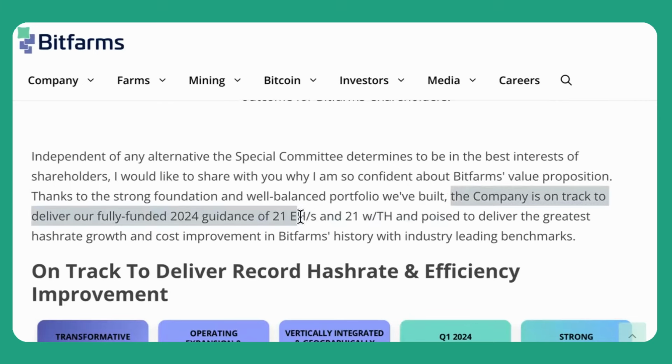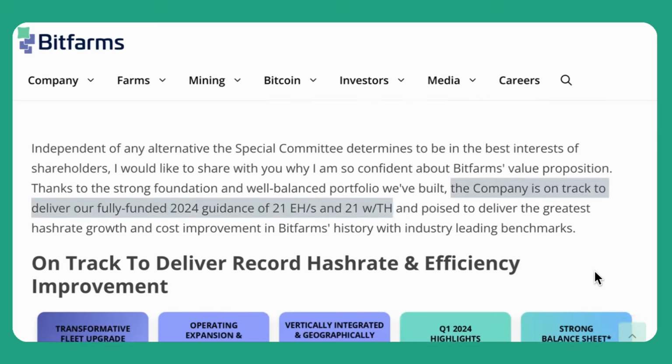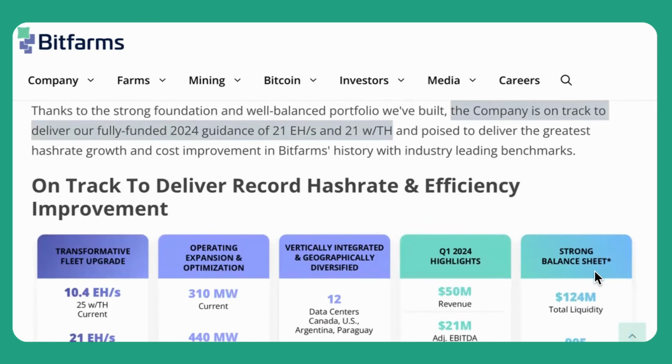It says the company is on track to deliver our fully funded 2024 guidance of 21 exahash and 21 watts per terahash. So they finally announced that they are fully funded to 21 exahash for 2024. So they no longer need to dilute shareholders anymore because they are fully funded for the rest of this year. However, they still have an at-the-market offering, which they could still use if they wanted to dilute Riot anymore.